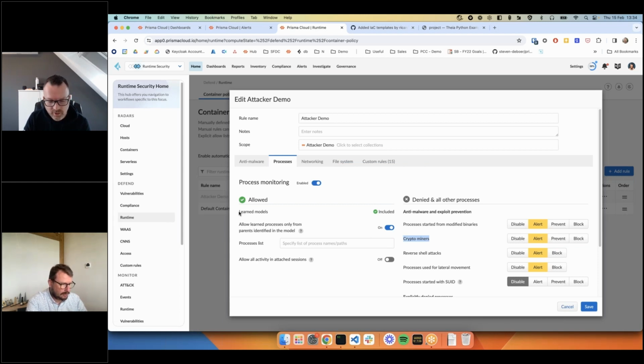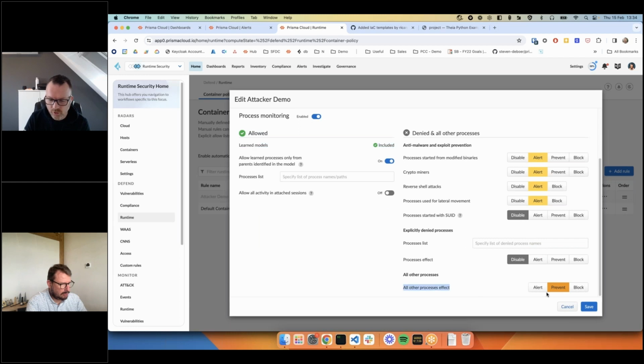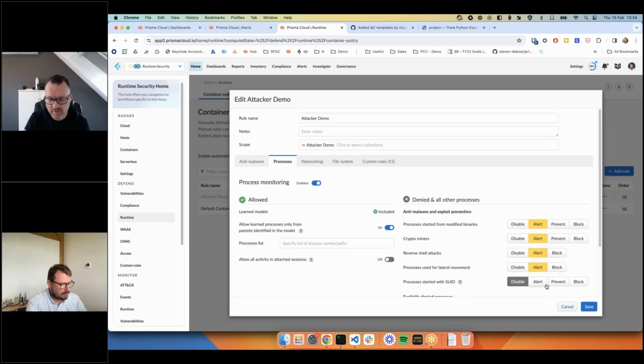But additionally, we use the learned models. And in this case, Prisma Cloud understood the default behavior of my container. The zero-day attack simulation was not in the default behavior. And you see, we just say all other processes should be prevented.